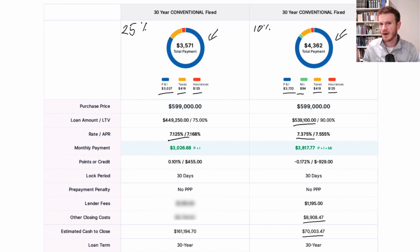Your interest rate is not always going to change just because you go from 10 to 25% down. In this case, it did, but it's not quite as much of a difference as it might look because it's offset by the fact that in order to get that interest rate, you had to pay $455 in points, whereas over here, you're taking almost $1,000 in credit.